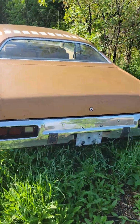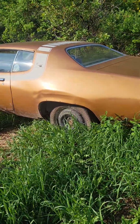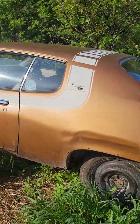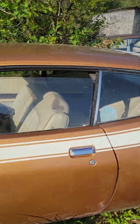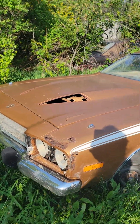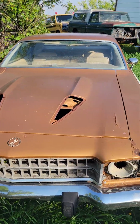There's an old Roadrunner sitting here. Now that's just plain cool. Even though it needs work, people see it as work. I see it as just beautiful when it's done. But yeah, 74 Roadrunner. Got to put the scoops back on her, do a little bit of metal work, but that's just sexy. And yeah, she's going to be a nice one.